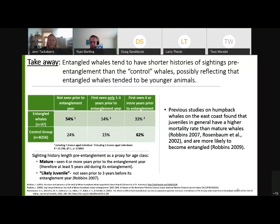On the East Coast, where they know a lot of the whales since they were born, so they know their exact age, they found that animals that have shorter sighting histories are most likely juveniles. So compared to known-age juveniles, based on their behavior, their resightability, and also their mortality rates, they could determine that short sighting histories could be used as a proxy for age class. They also found on the East Coast that juveniles are more likely to become entangled than mature animals. So if we use our short sighting history as a proxy for age class, our results do agree with the East Coast data that animals with shorter sighting histories are more likely to become entangled than mature animals.